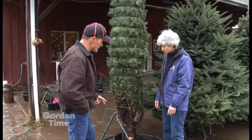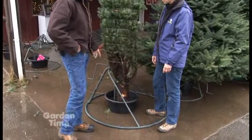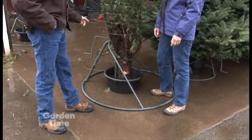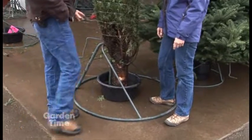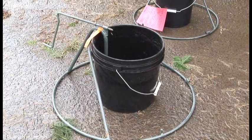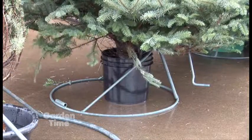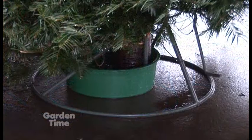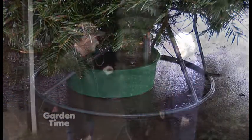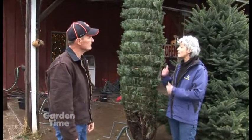So we use the Davis tree stand, and this is the largest one. This will handle a good heavy 20-foot tree, and you can put up to a 20-gallon water container with it. This is 7.5 gallons here, but that way it won't run out in the middle of the night. They'll take several gallons in one night, especially those first few days. So this saves those trees, and they'll last a long time if you never let them run out of water, and that's the trick.